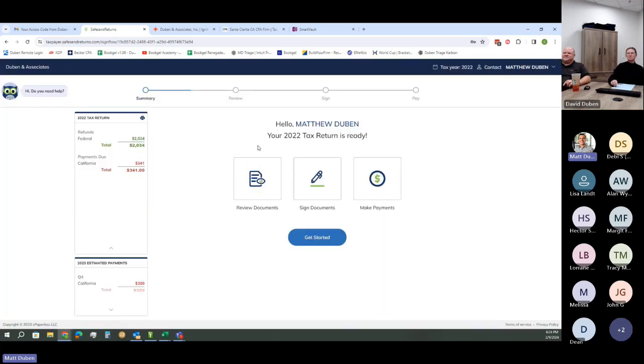What is all this saying? Here's a quick overview. This is where you would actually see refunds and whether you owe money for the tax year. According to this, I'm going to get a refund from the IRS for $2,000, but I owe the state of California $341. Down here, you'll see estimated tax payments that we're recommending you make. So we're recommending that I make a $300 estimate to California. It's the summary sheet of your return.